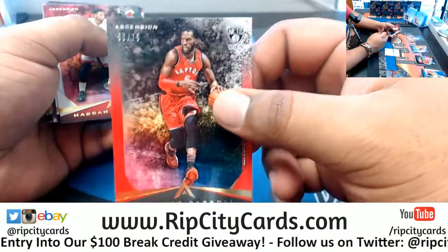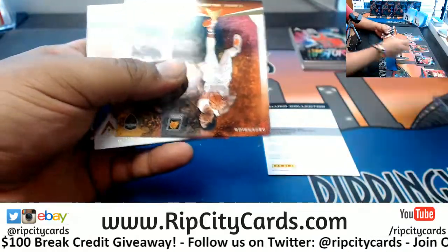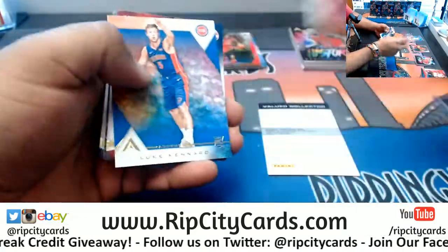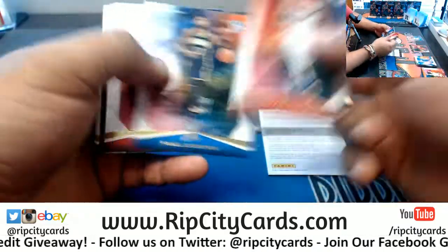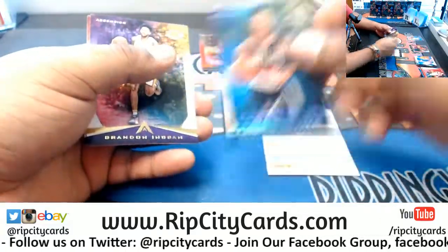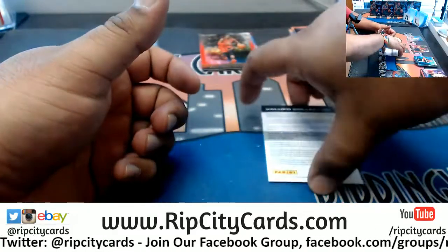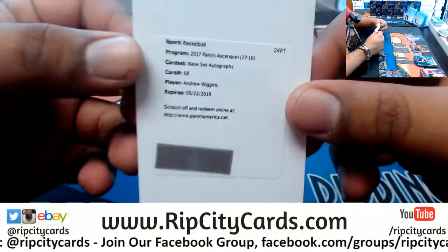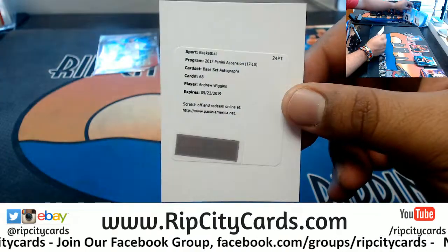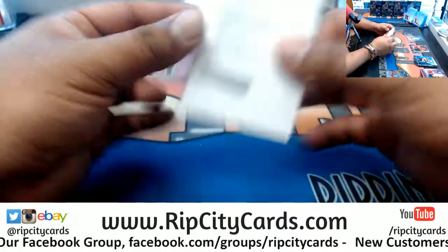I know he has his Raptors uniform on, but he does go to the Nets. Luke Kennard, Pistons rookie. We got my boy, Dame Dolla, Blazers insert. All right, what the redemption is. It is Andrew Wiggins, base set auto for the Timberwolves. As the kids say, or used to say, whoop, there it is.